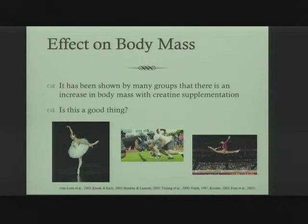Another thing that was present in most of the studies that looked at creatine supplementation was a marked increase in body mass. There's been some discussion as to whether or not this increase in body mass comes from water retention, but there have been several studies that looked at the water content of muscle, and there's really no evidence to suggest that that's what is causing the increase in body mass. But there was a range of mass increase from about 1.5 kilograms up to 3.5 kilograms. It's kind of the average range.